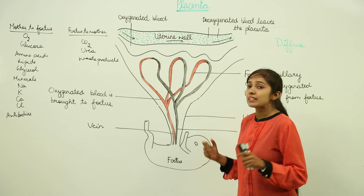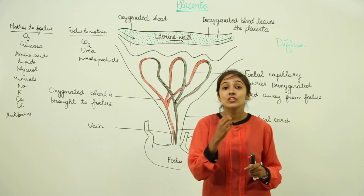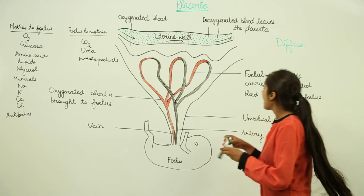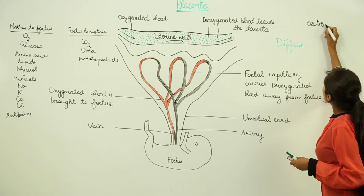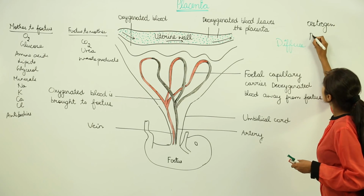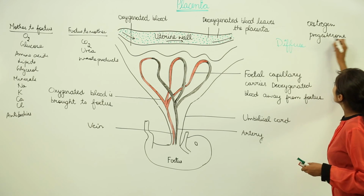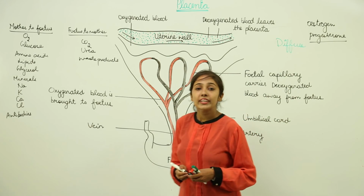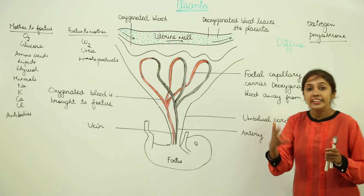Secondly, the placenta also acts as an endocrine gland, a gland that secretes hormones. The hormones secreted are estrogen and progesterone. If the urine sample contains the hormone progesterone, then many tests related to pregnancy are done with the help of the urine sample.